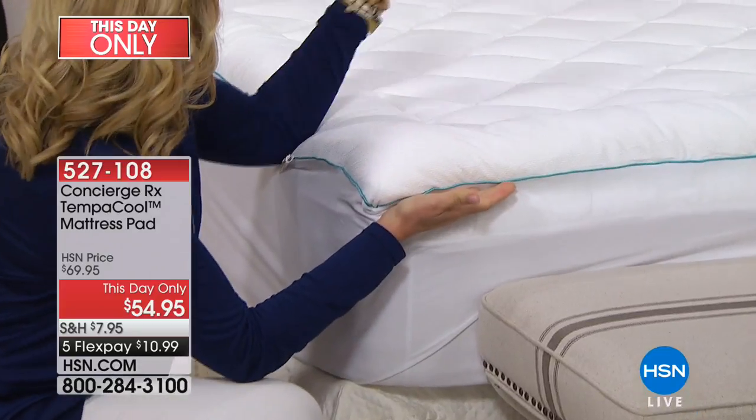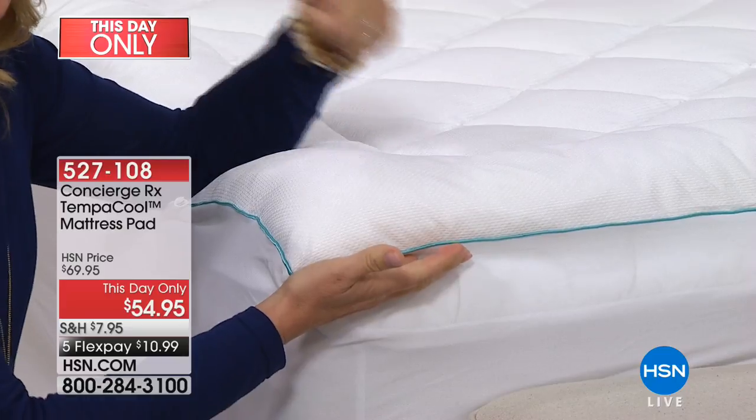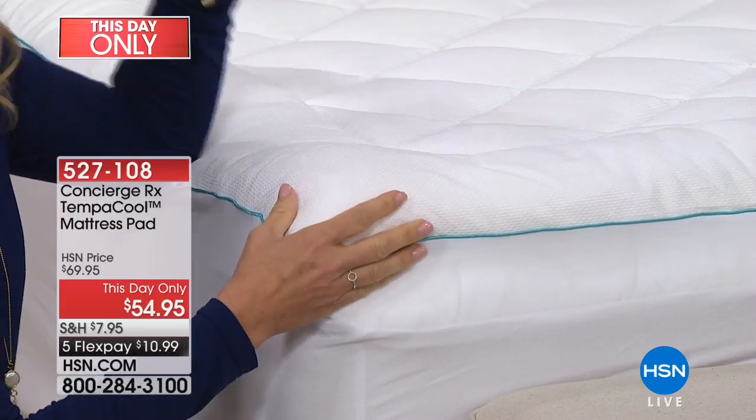Let's talk about loft, because you and I talk about that a lot. This is about 14 ounces of fill per square yard. So it's above the industry standard of 12, but it's not going to overwhelm your mattress.